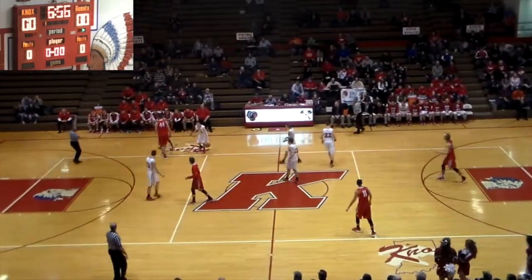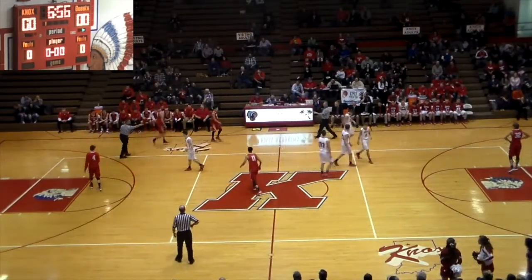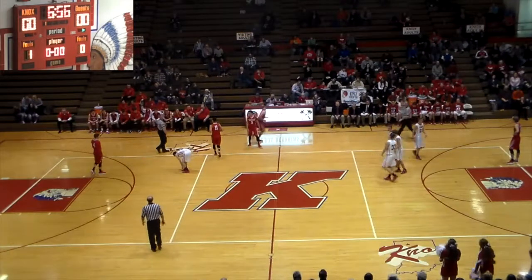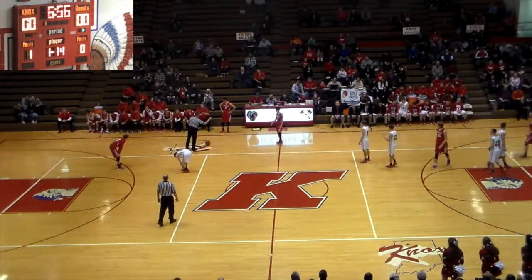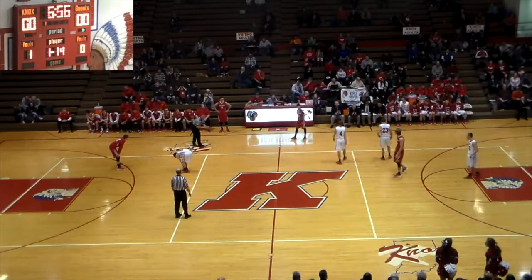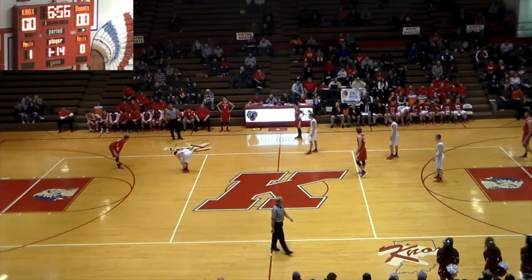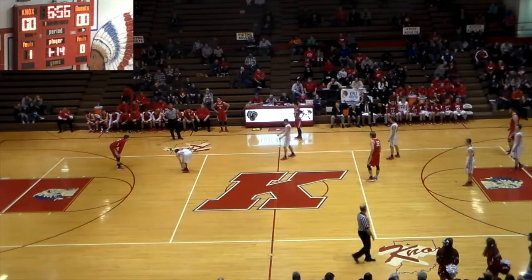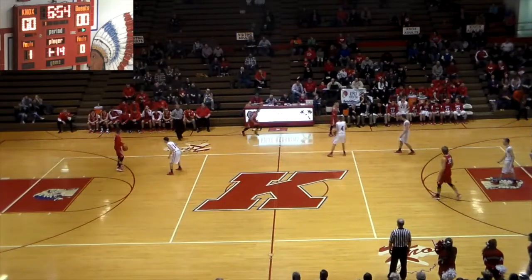Stolen away by Code, but he is going to be called for a foul. Yeah, so that's going to be an early foul on Ian Code. His first foul, first team foul against Knox. And I'll tell you what, both of these teams really just trying to feel each other out right now. But one thing that they're showing is they like to play physical basketball, both ends of the floor. Clock stopped right now as Ian Code reties his shoe.